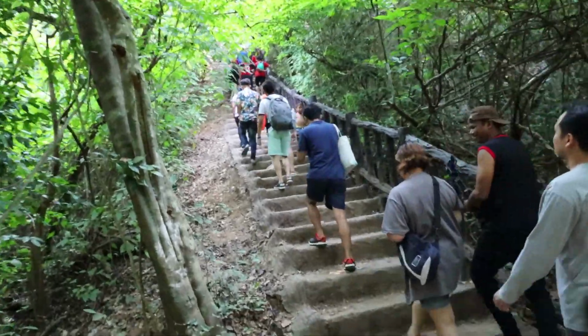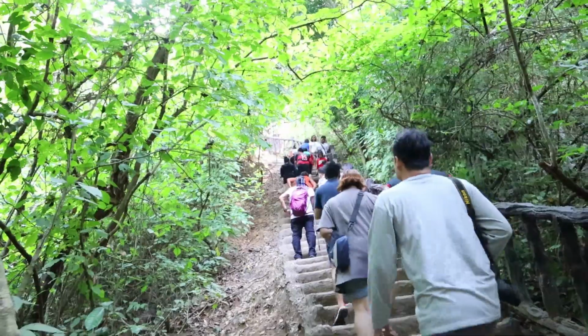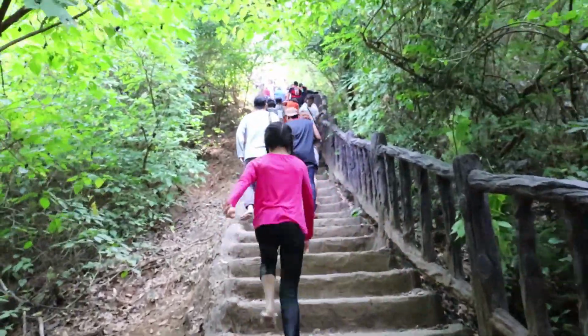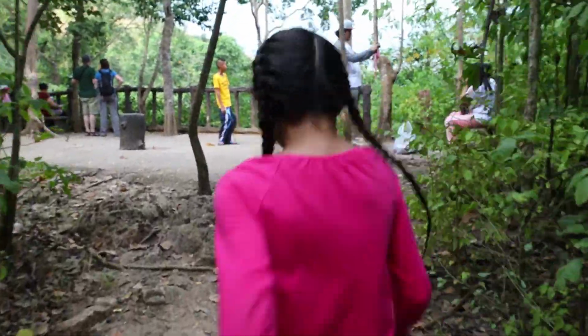This is crazy. Look how steep this hill is. It is straight up the mountain. All right, Bree, you ready to climb? Yeah. All right, let's do it. They said that there's a lookout point right here. So let's look out at the lookout.